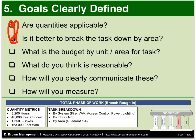Or maybe we're better off to break it down by system and by area and by floor, and we can just take a look at the areas as complete or incomplete, and we can look at observed percent complete. But either way, it's really important to define the goals so that when you're laying out somebody, you're telling them clearly what to do, you're ensuring they have all the tools and equipment to get the job done, and you're letting them know what you're truly expecting as an output.